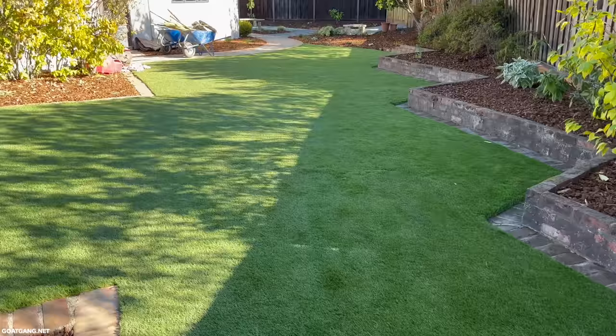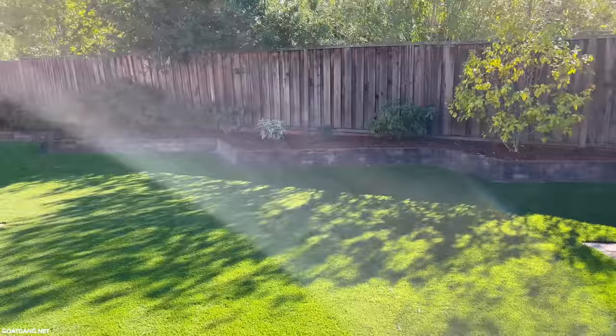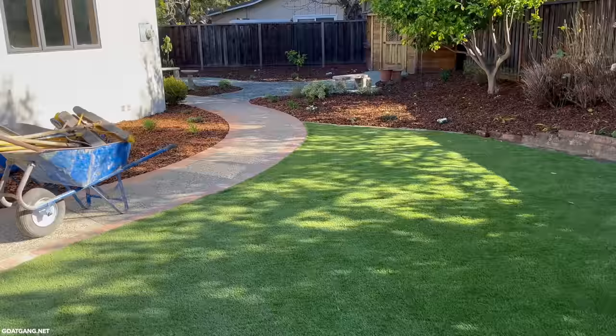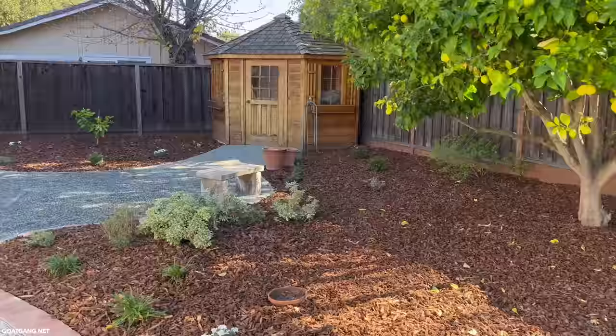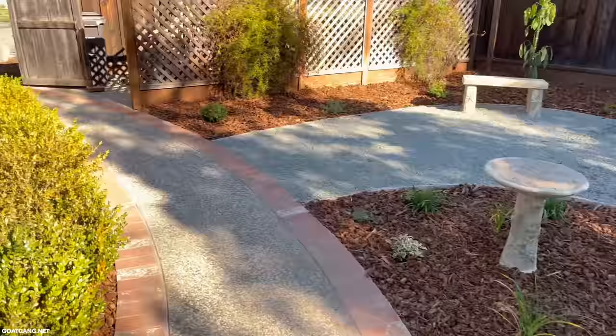This is the artificial turf in the back. Everything here is very, very manicured. Very pretty. Very clean. The plants are looking good. Nice wheelbarrow. This area looks the same, right? But it's just cleaner and updated. This place is cleaner, updated, and very manicured. Very neat and organized.